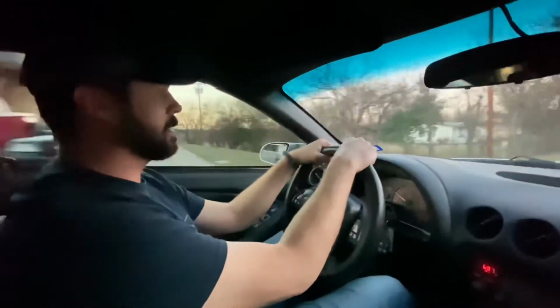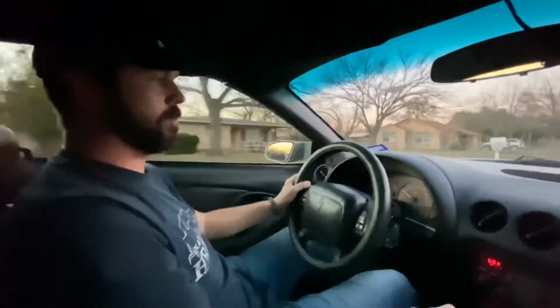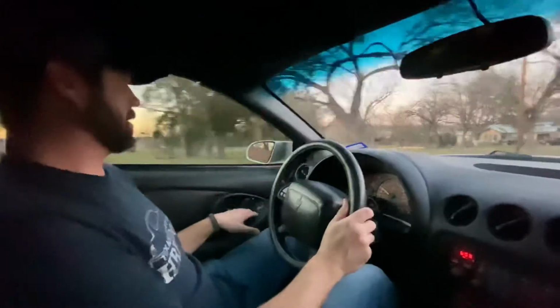The owners of this car, they were driving it a little bit. They said they had it 75, 80 going on the highway with it, so we'll jump up and do the same. Power antenna works. I don't know if we mentioned that. Adjust my power mirrors here.